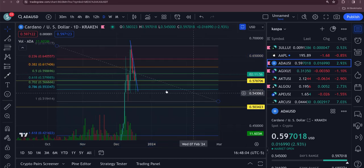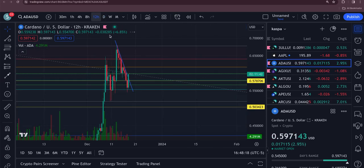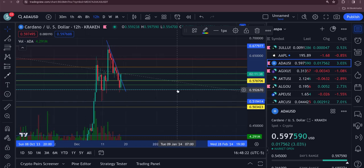Look at it. Ended up wicking down there a little bit deeper. You know, that would have been a great entry there, around 55 cents. Ended up wicking down to 54.5, just past the 786 and bounced. I believe that bottom is definitely in, in my opinion, not financial advice. You hit a 786, that's usually the end of the line.